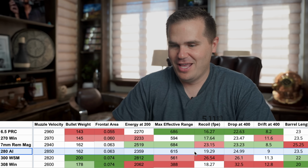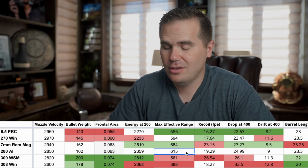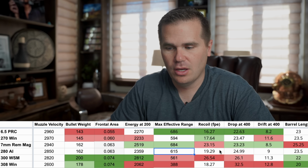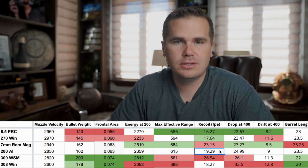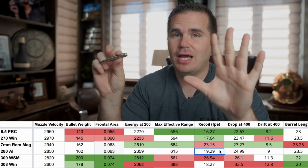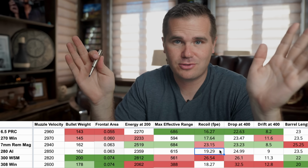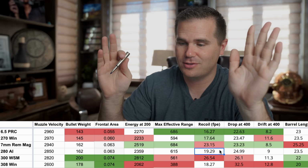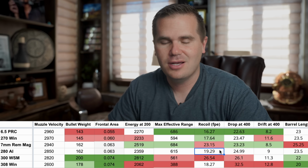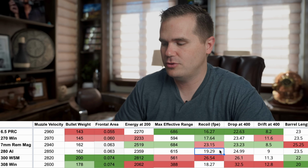It's beautiful. So look at the max effective range, 615 yards. You can make a long shot with this. The recoil is very mild. I guess he was 10 at the time that I owned a Kimber Mountain Ascent. It was a 5-pound rifle, and I gave a 280 Ackley to my 10-year-old, and he was able to shoot it fine with no suppressor, no silencer or muzzle brake, nothing. So 280 Ackley is a very good all-around cartridge.